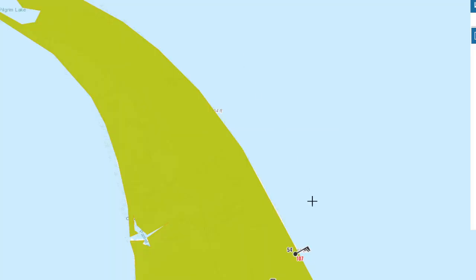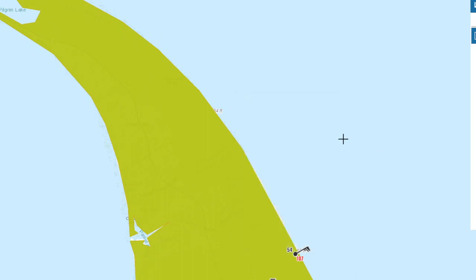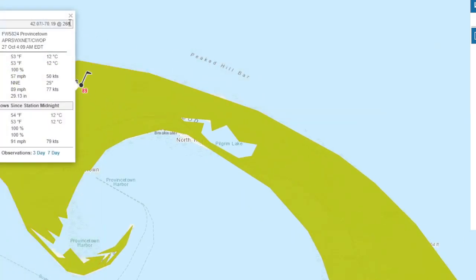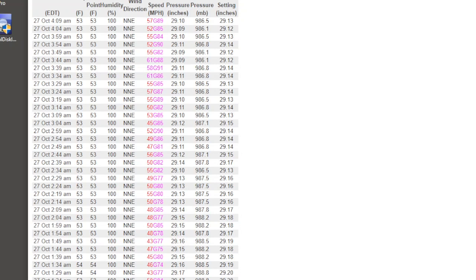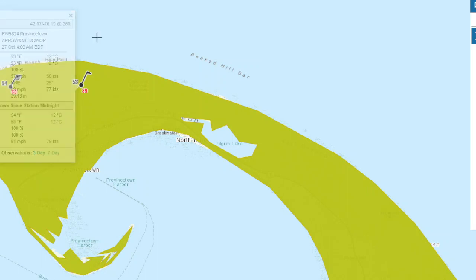Let's go look at some of the observations. We have now a 107-mile-hour wind gust at Truro on the Cape. East-northeast at 75, gusting to 107. That is hurricane conditions on the Cape. That is what they're going through now. 89-mile-an-hour wind gust at Provincetown. We'll look at some of the three-day histories again and show you what's going on out here. You can see these winds are consistently gusting above hurricane force here at Provincetown. And like I said, we're finally starting to see the power grid fail out here.